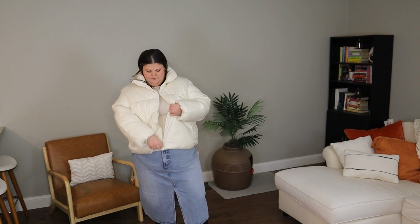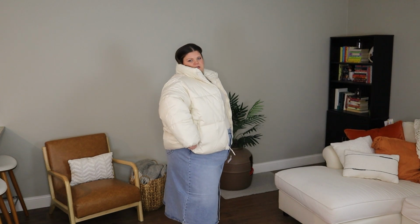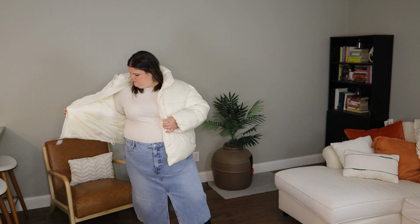I feel like the length is pretty good. It's still short without being too short, but it's not too long that you feel like you have no shape. And there are bungees also on the side of the hem here in case you do want to cinch it in to let it go at your waist more. Yeah, overall, easy, cute jacket.